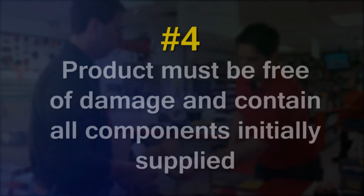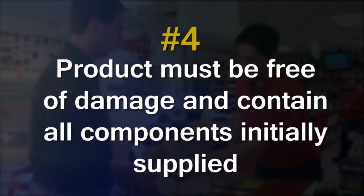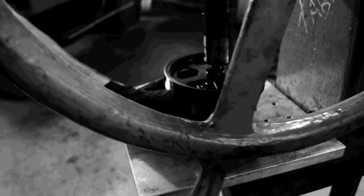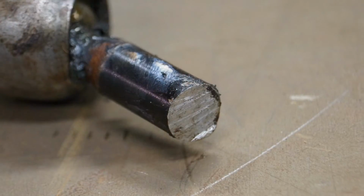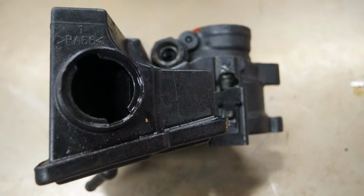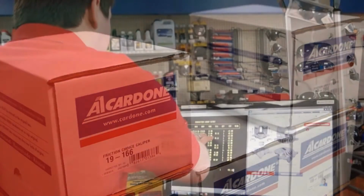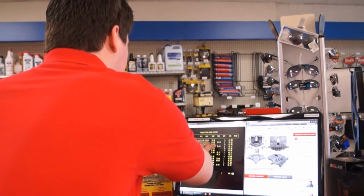Number 4. The product must be free of damage and contain all components initially supplied. Units that were damaged, modified, or contaminated during attempted installation are not legitimate warranties. Inspect the unit for broken parts or missing components. When in doubt, compare it to a new unit on your shelf or look it up in the manufacturer's web catalog and compare it with the photos shown there.